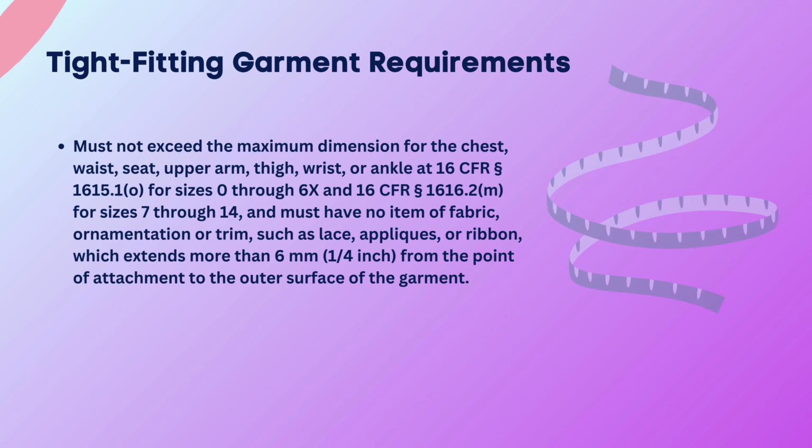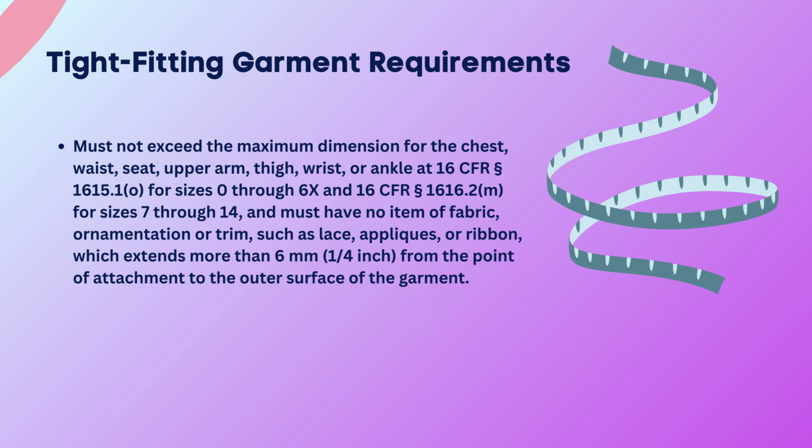Tight-fitting garments must not exceed the maximum dimensions specified for the chest, waist, seat, upper arm, thigh, wrist, or ankle measurements at 16 CFR Section 1615.10 for sizes 0 through 6X and 16 CFR Section 1616.2M for sizes 7 through 14, and must have no item of fabric, ornamentation, or trim, such as lace, appliques, or ribbon, which extends more than 6 millimeters or 1/4 inch from the point of attachment to the outer surface of the garment.